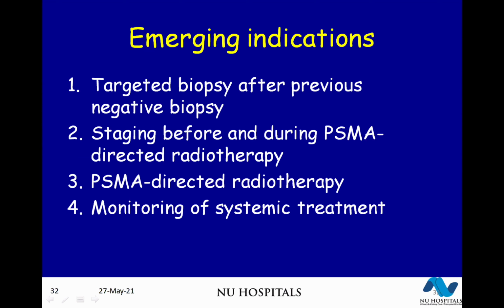So what are the emerging indications of the PSMA PET scan? The other one is a targeted biopsy after a previous negative biopsy. So following a TRUS or following an MRI, you can fuse with the PET scan to have a better diagnostic accuracy of getting a positive biopsy, if you are doing a re-biopsy in a prior negative patient.